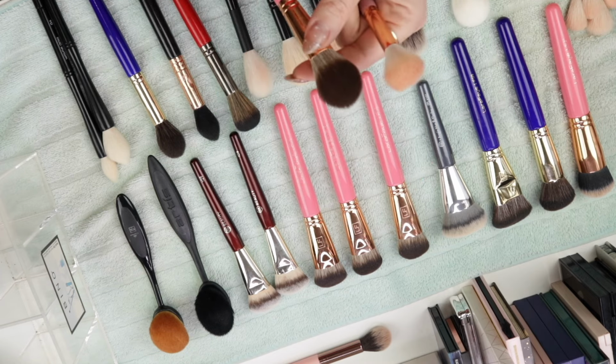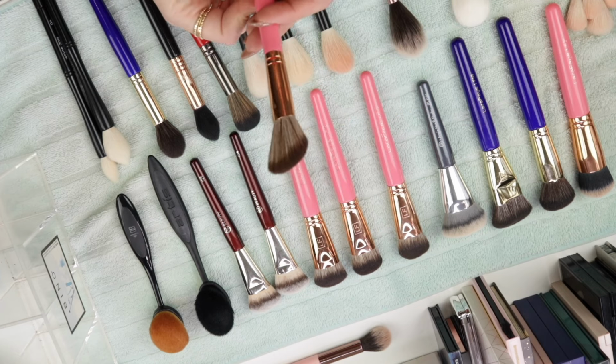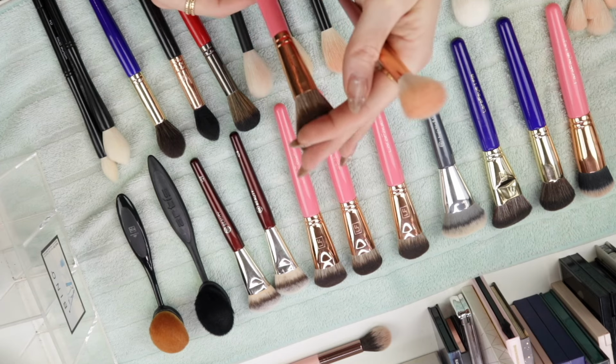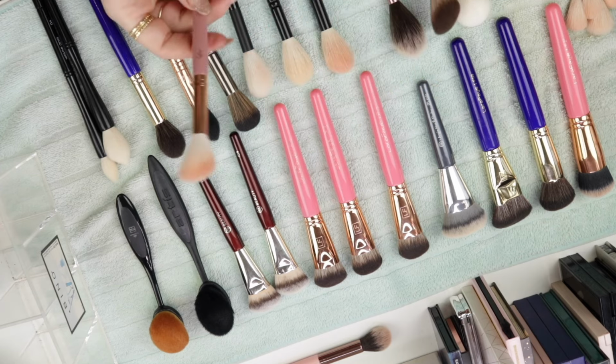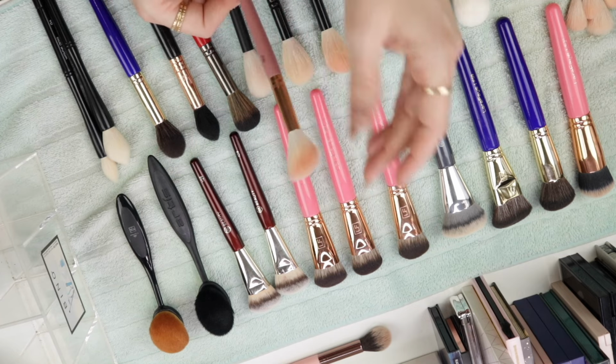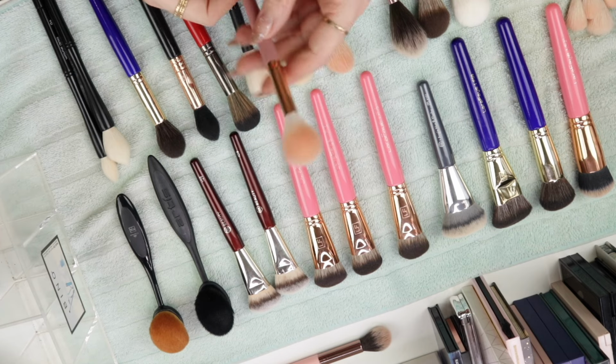I also here have the Larifay F25 brush. They just sent me their new hot pink set. This is such a nice brush as well. Similar shape, but a little bit different. I just love this kind of a shape. I also have this brush from Glam Shop, which is kind of random, but this I think is a really nice little one for blush or highlight. So I'm gonna keep this one around.